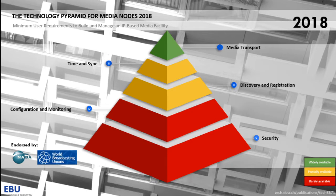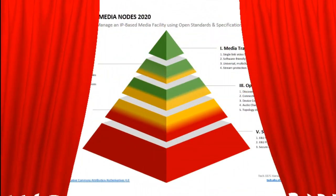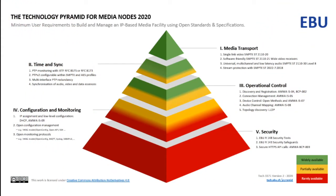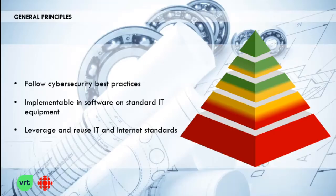So, of course, we're 2 years later, and really a lot has changed along the way. So now I would say, let's bring on the red curtains, and please do have a drum roll. And let's bring in Felix to talk about the new version of our EBU pyramid. Thanks, Willem.